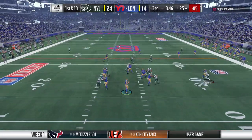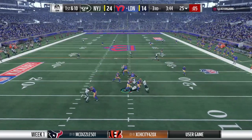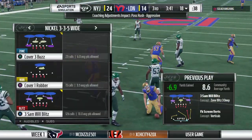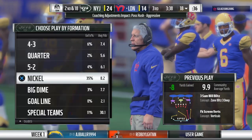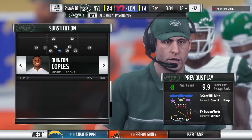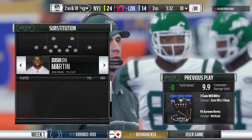Trying to shake off the interception. He'll look to throw. But the Jets pressure too much as down he goes. Leonard Williams in there to pick up his 2nd sack now of the afternoon.